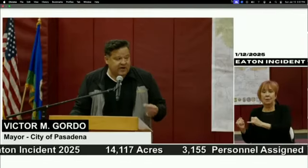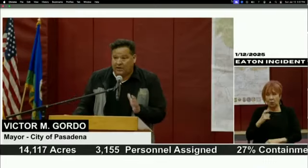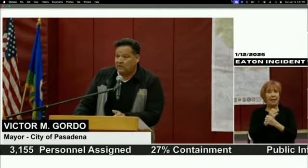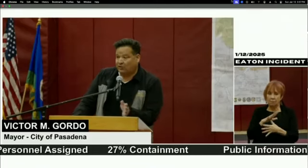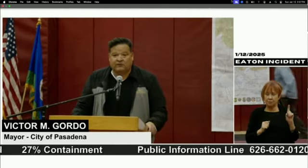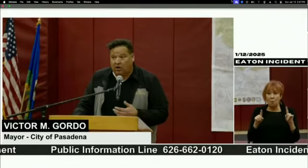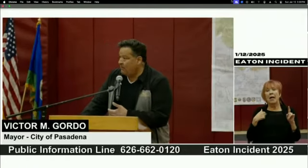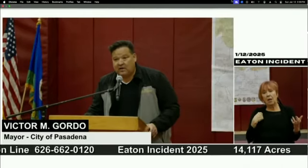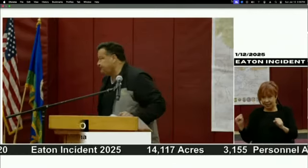One of the other things that I heard, and I'll close with this, is the issue of people wanting to go back into their homes. Safety is first and foremost. And this is the escort issue. Can you be escorted back? Safety is, of course, first and foremost. But if it's a matter of resources, we'll also take back the possibility of the Pasadena Police Department partnering with the sheriff, if it's safe, to help provide some of those escorts. Thank you.